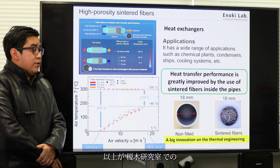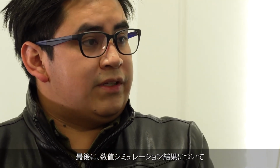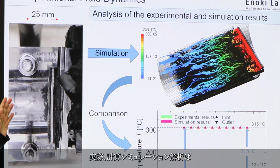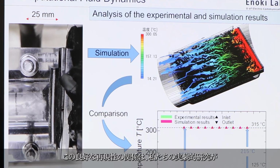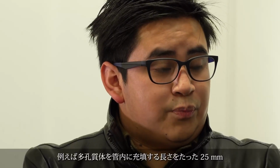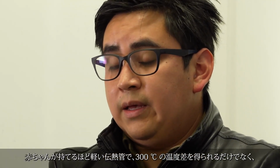So, everybody, these are the three research topics in the Enoki Laboratory. Finally, I will show you the experiments conducted in the simulation way and in the experimental way. We can confirm our experimental results with the analysis using computational fluid dynamics. The good agreement shows that our experiments are consistent with the analysis. In the particular case of the porous sintered fiber materials, in just a dimension of 25 millimeters, we can drastically reduce the temperature of a fluid.